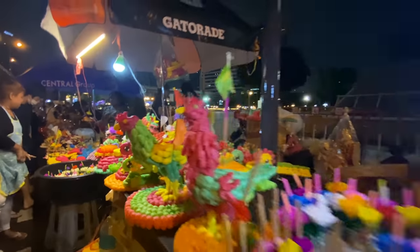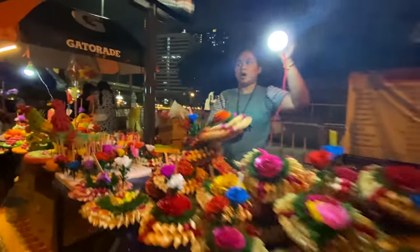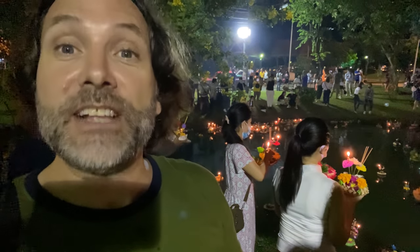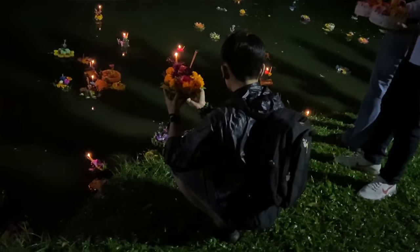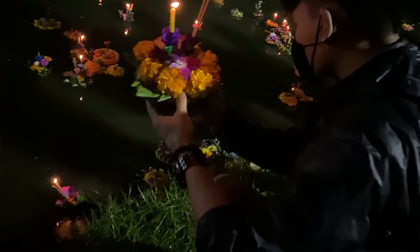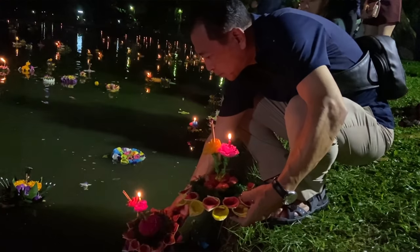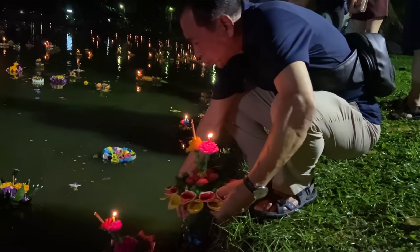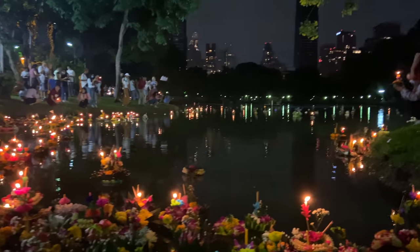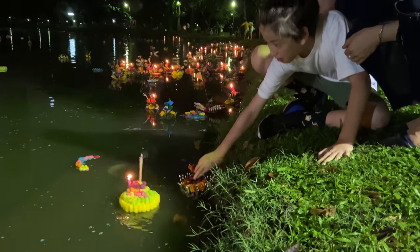Now that it's dark outside, let's head back over to Lumphini and I'll tell you all about Loy Krathong. Today's a very special holiday here in Thailand. It's called Loy Krathong. It's all about people creating these amazing little beautiful rafts made of flowers and candles and incense, and then releasing them into rivers, lakes, or in this case, ponds here at Lumphini Park. And it takes place all across the country.